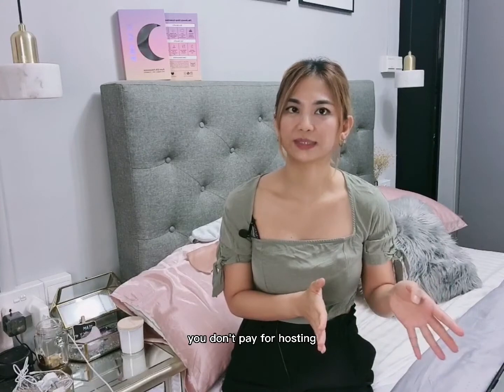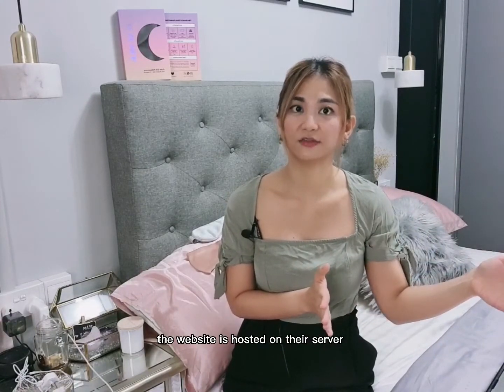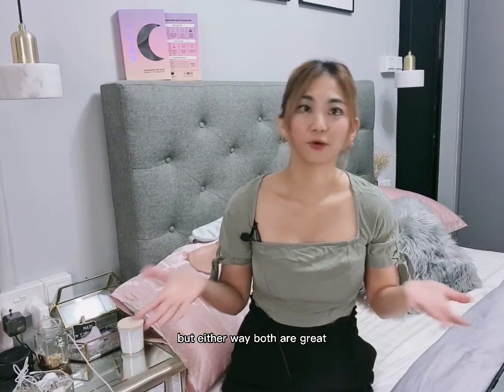Whereas Shopify is a bit different. You don't pay for hosting, but you pay for a Shopify fee because the website is hosted on their server. But either way, both are great.